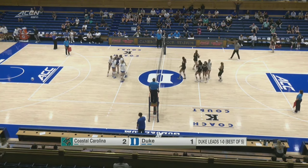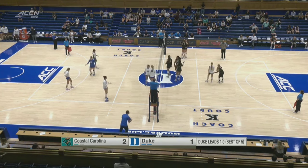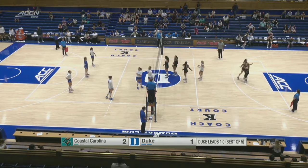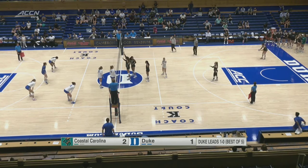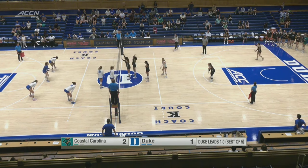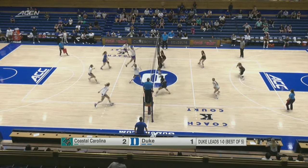Blue Devils, again, want to serve tough. That's what the identity of this team really has been over the last couple of years. The Blue Devils have continued to try to be a team that serves really, really tough. Serving is a strength, as Coach Nagel said today. Blue Devils last season finished fourth in the ACC, won 183 aces. That's over 1.5 aces per set, but only have one so far tonight.